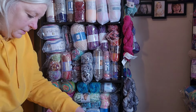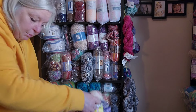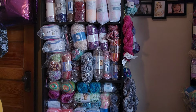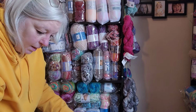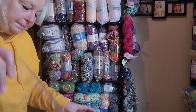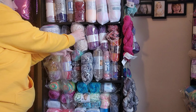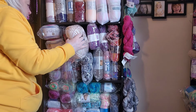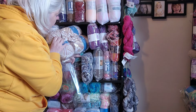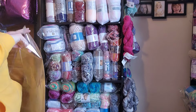And I should put these in a bag just because, as you can see, they're falling all over the place. And they are the one-offs that I don't have. Oh wait, here's another. Oh no, it's not. It's not a 3-pack, it's just.